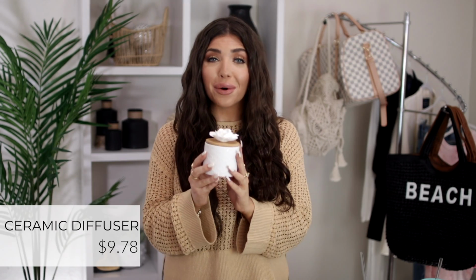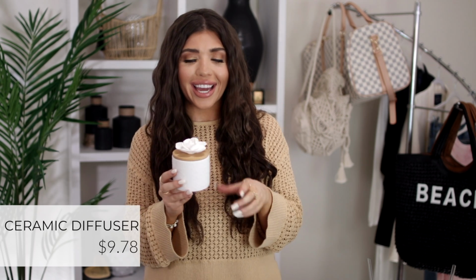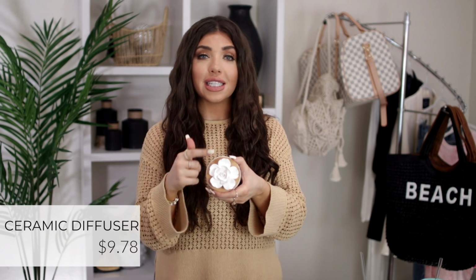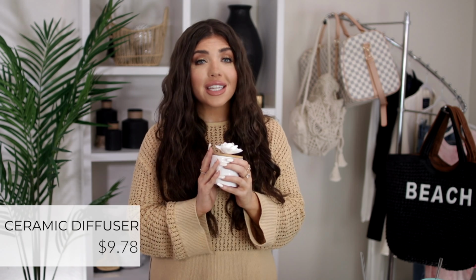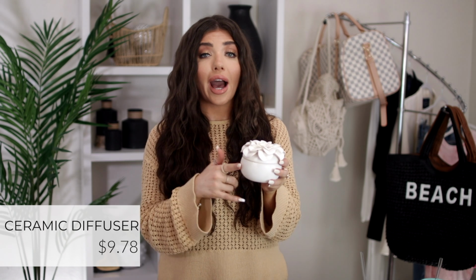Okay, y'all, how pretty is this? This is actually an oil diffuser, but I'm 99% sure that I will probably not use it like that. I just loved it when I saw this dainty flower detail. I thought Mother's Day or something girly, and it actually reminded me so much of this one that I bought at a high-end design shop.